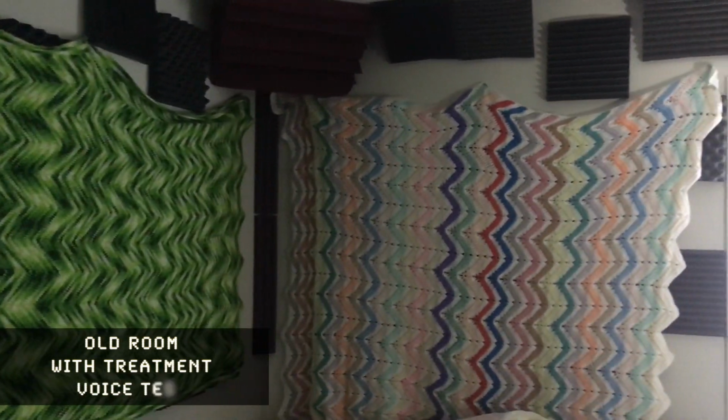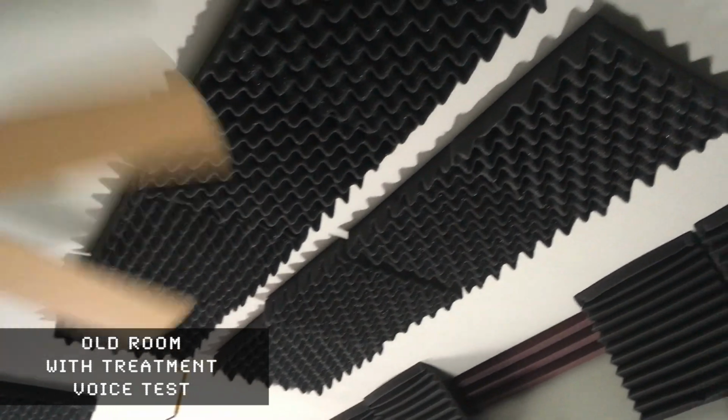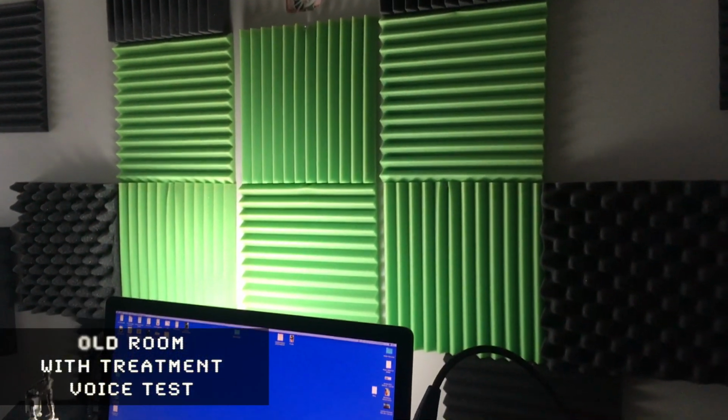This is a test of my old room with all the acoustic foam on the walls. I'm currently about 6 inches from the microphone, and now I'm about 2 feet from the microphone, and now I'm about 4 feet from the microphone.